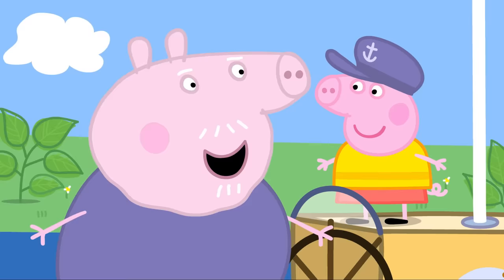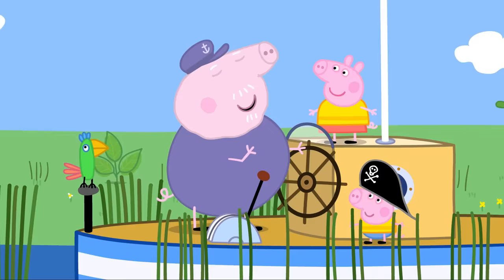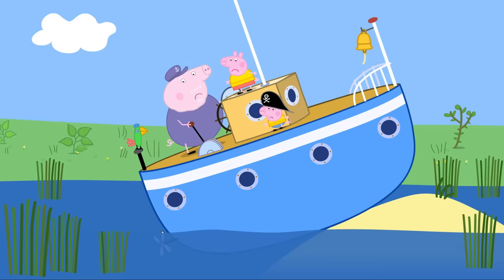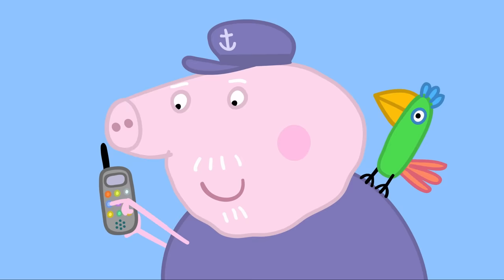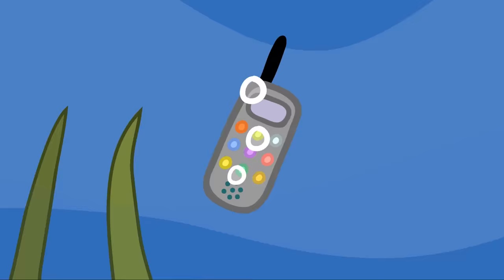Perhaps I should be the captain again. We don't want to crash into anything. Steering the boat can be tricky. Luckily, I'm good at steering. Oh dear. Grandpa Pig's boat has crashed into a little island. Grandpa, we're stuck. I'll ring Granny Pig. She can get help. Whoa! Oh! Grandpa Pig has dropped his phone in the water.